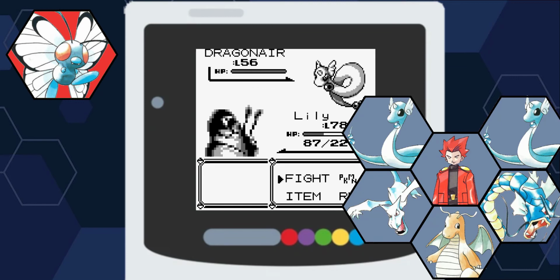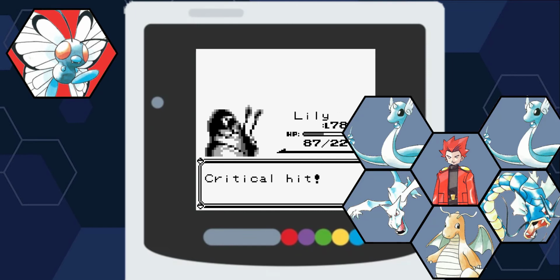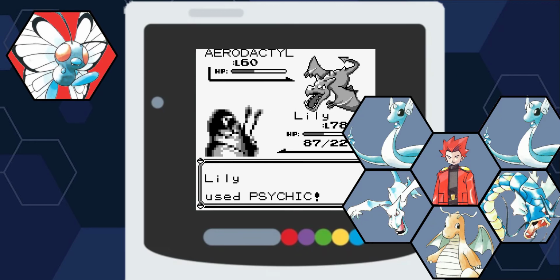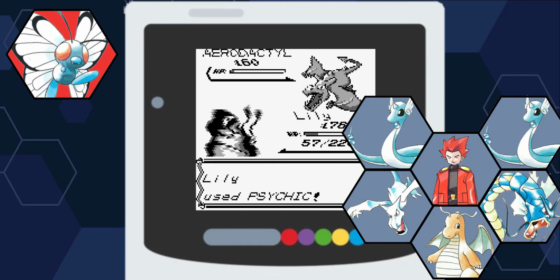We take down the Dragonair to be met with Lance's next Pokemon, Aerodactyl. With only 87 HP left, we're prepared for the worst, blasting the Aerodactyl with a super powered Psychic attack, and the Aerodactyl actually goes down in our next attack. Our Butterfree levels up as his final Pokemon, Dragonite, comes out.